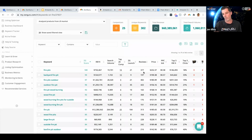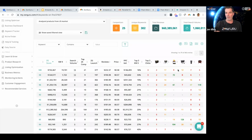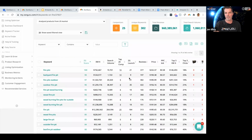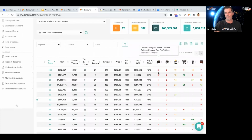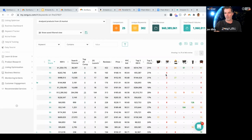Average review is really important to understand competition, and price. Then we have this really interesting view over on the right-hand side, which is all of the competitors and where they rank for those keywords. So you can see for the first one, fire pits, this guy in position 1 ranks 3, he ranks 2, he ranks 17th. So for those 18, these are the positions they rank for. As you go down, you can see some of these keywords are becoming less competitive. If they have a line there, that means they rank outside of position 200, so we go all the way up to position 200.